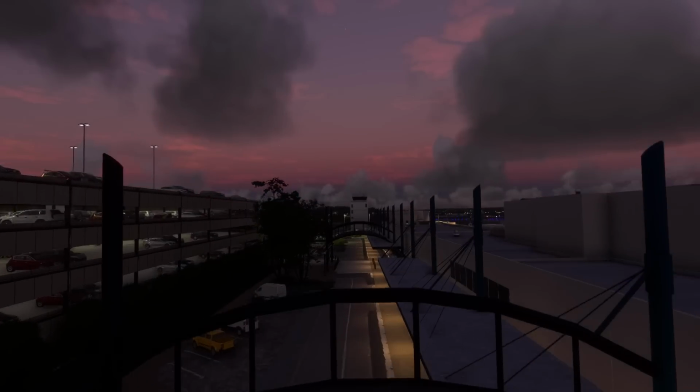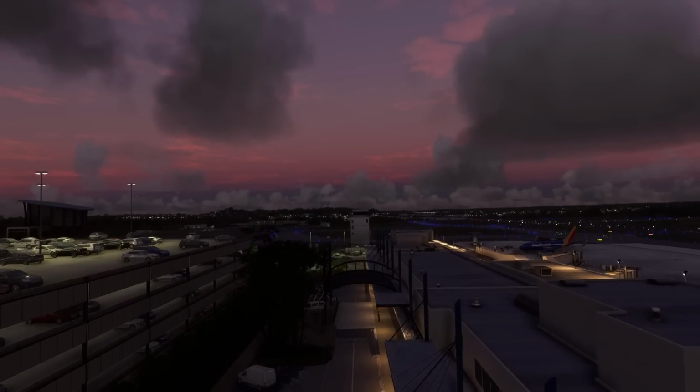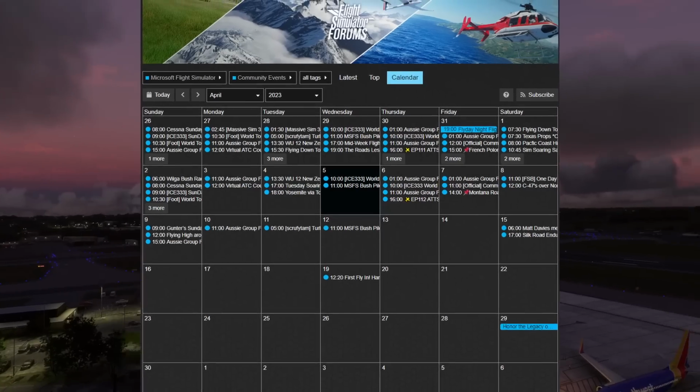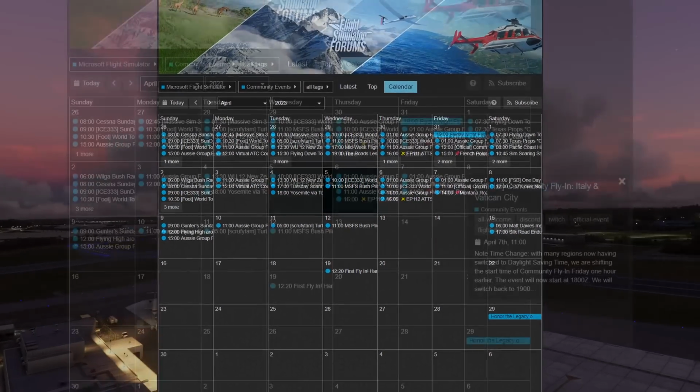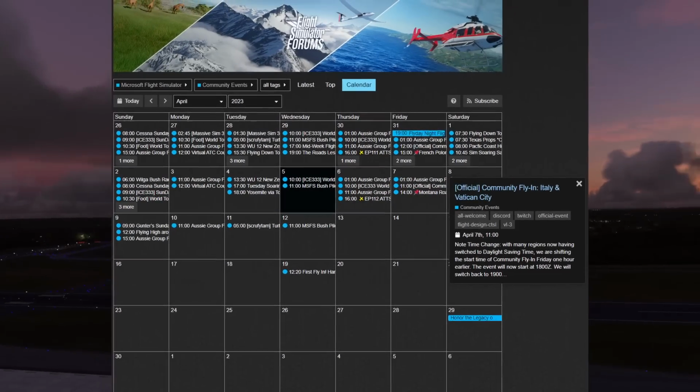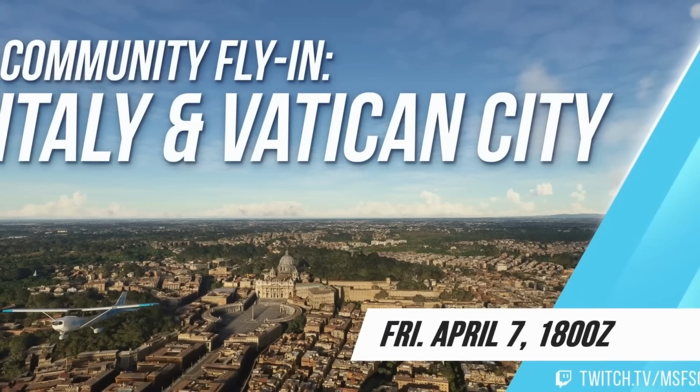On events this week, we have the official fly-in covering Italy and Vatican City alongside a group of community members on Twitch. Now this is an open event, so take advantage of these types of events as the goal is to have a great time. Plus, this is for both Xbox and PC platforms.